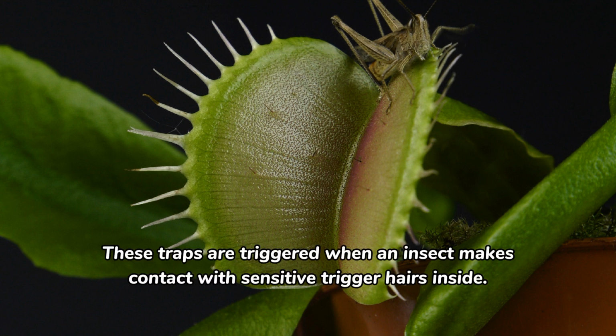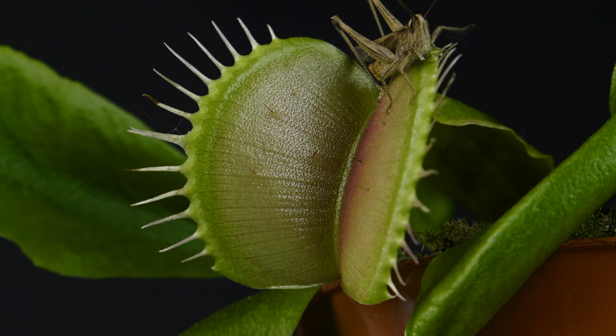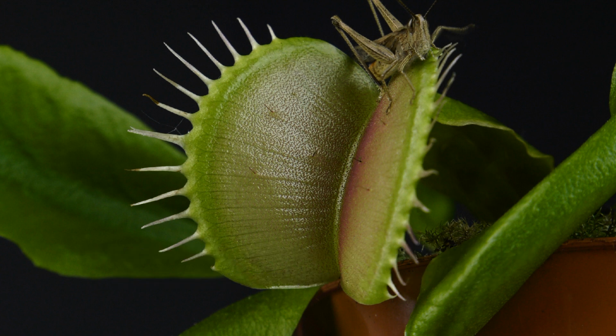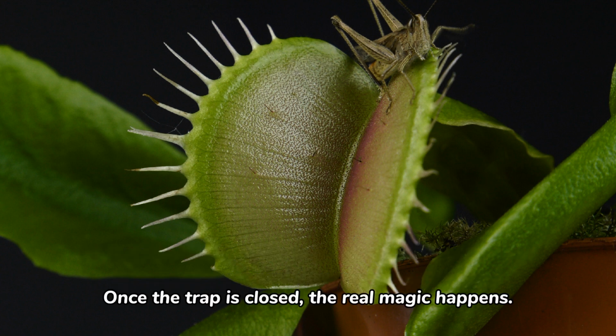These traps are triggered when an insect makes contact with sensitive trigger hairs inside. The rapid closing of the trap, often within a fraction of a second, ensnares the unsuspecting prey. Once the trap is closed, the real magic happens.